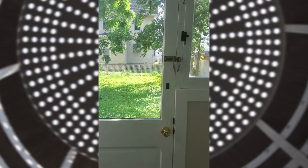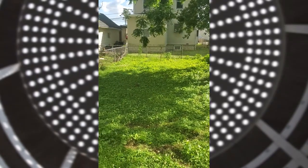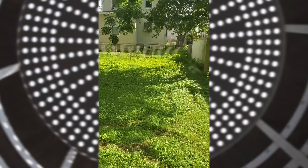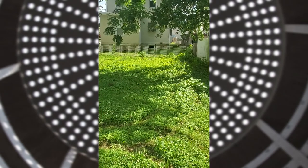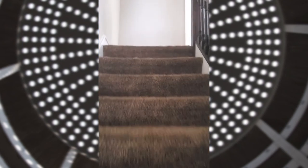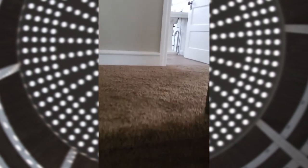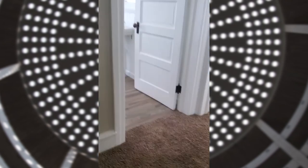And then the backyard. It's not the hugest backyard, but it could fit a pool and a trampoline comfortably. So, yeah, I like it. I'm still getting used to this weight I got. So these are wide steps, good for moving furniture around.